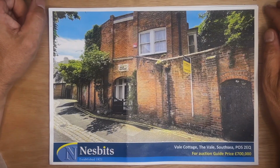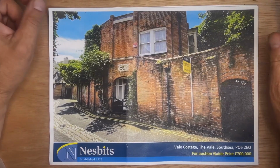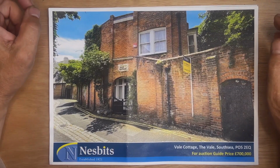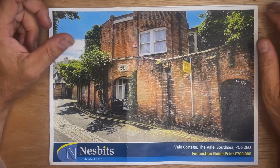Slightly different format this weekend for Design for the Weekend. This fantastic house in Southsea has been on my radar for a month or so. A few people have asked me about it, and those folks were kind enough to show me around last week. So I came up with some different design options for it, and I'm going to run through those right now.